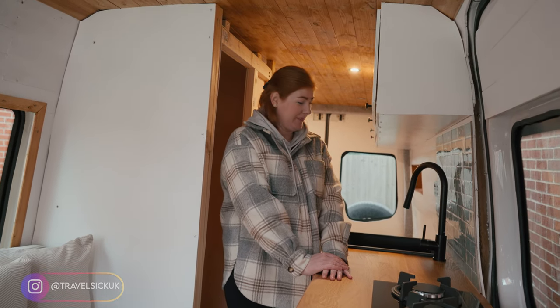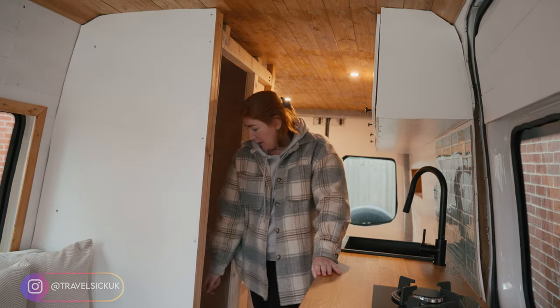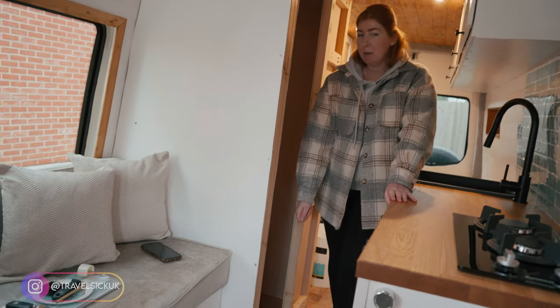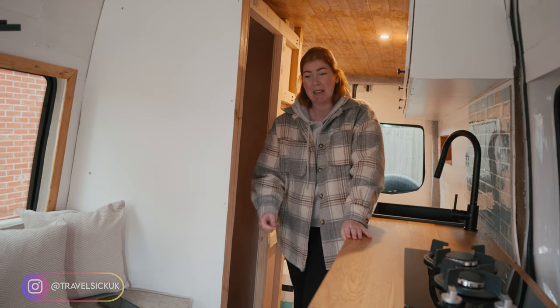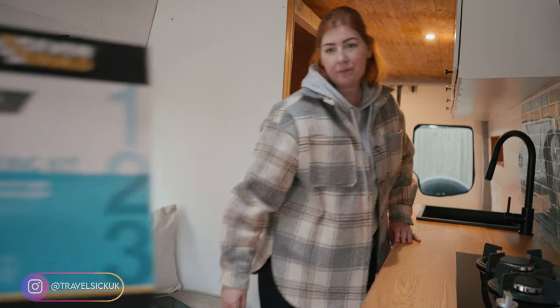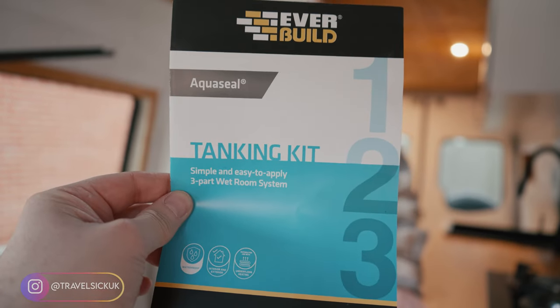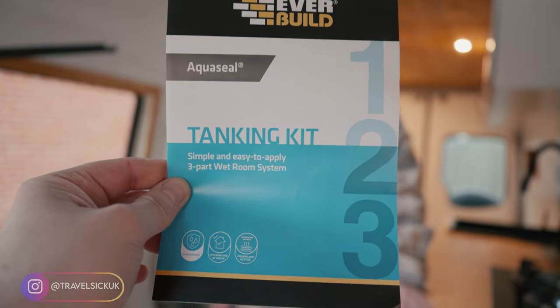What's the job now then? So now we are going to start working on the shower. We're going to do the milky stage, I don't know what you call it, it's basically the primer, I think. So we use the tanking kit. We bought this one.